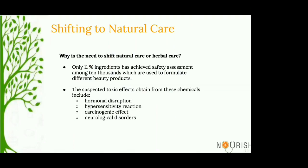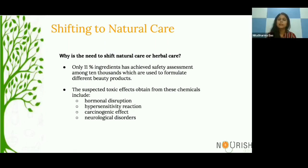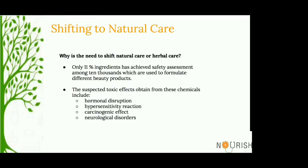Thanks, Amita, for raising this question, because it is an obvious question. Everybody wants to know why there is a need to shift to natural care or herbal care. You may be surprised that only 11% of ingredients have achieved safety assessment among the 10,000 used to formulate different beauty products. The suspected toxic effects from these chemicals include hormonal disruption, hypersensitivity reaction, carcinogenic effect, neurological disorder, etc. So we must be careful when choosing chemical-based cosmetics.